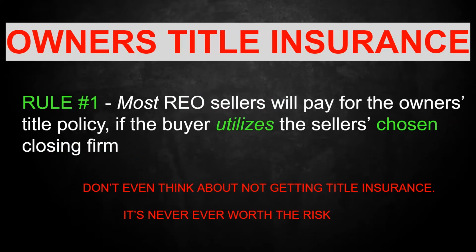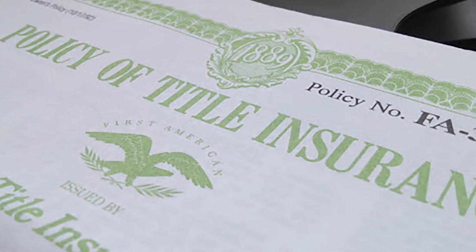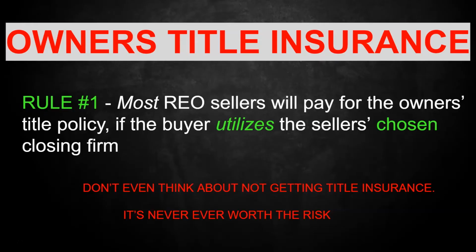All right, your owner's title insurance. Most, and I say most, REO sellers will pay the owner's title policy if, and only if, you choose and use their chosen attorney closing firm. And the way it works here in Florida, everything is titled in South Florida because all the major attorney firms that handle the foreclosures for the banks are all located in South Florida. So the banks use these companies to handle the evictions, then they use these companies to handle the title. They try to keep it in-house to make it easier and a smoother process. That's not always the case, but that's their goal.